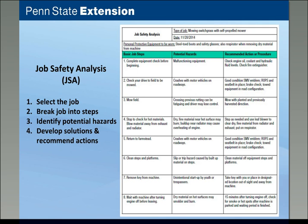And the manual explains how you go down through and you select the job that you want to take a look at. You break the job into steps. How many steps make sense? And then along the line of each one of those steps, you're identifying potential hazards. And then the fourth part is how do you handle those potential hazards? What are the solutions for those things, and what are the actions that are needed then to carry those out?